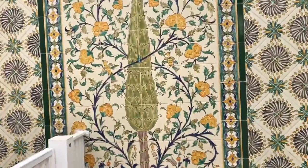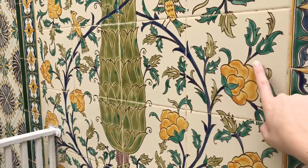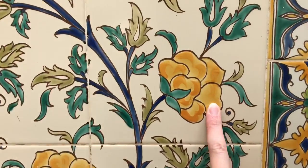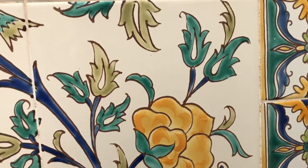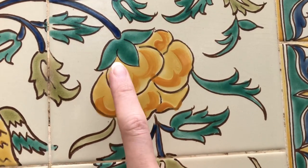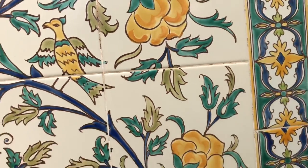And again, these pieces have a little bit of a cream background, not the white colored background. You can tell that they are hand painted because when you start to compare each tile, see this one has some darker brush strokes. And we go up, and the one in the middle of the flower here has lighter brush strokes. And all the way down, there's a bird.